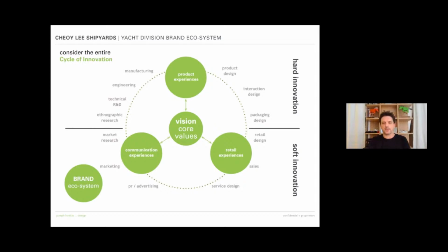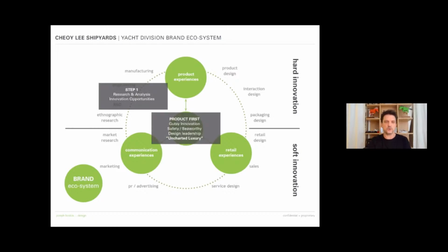Using this map that I showed you earlier as a guide and as an analytical tool, we were able to map out not only what they're all about and what the competition is doing, but also project and build out the next generation innovation opportunities and strategies, and then make a plan. So step one was this research and analysis, to understand the opportunities for innovation according to their unique vision or their company culture.